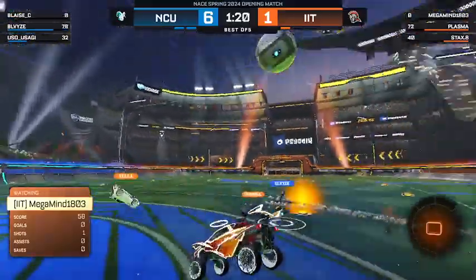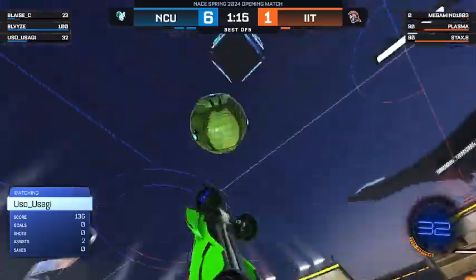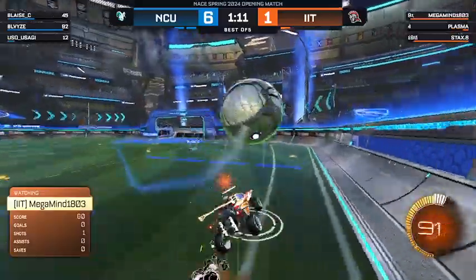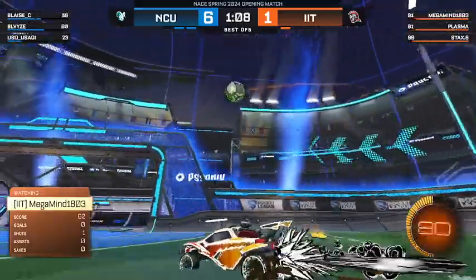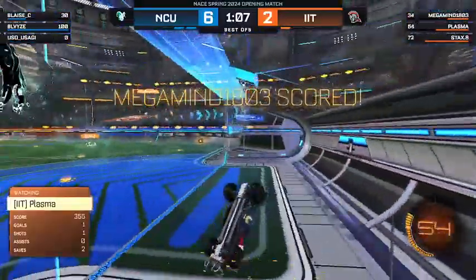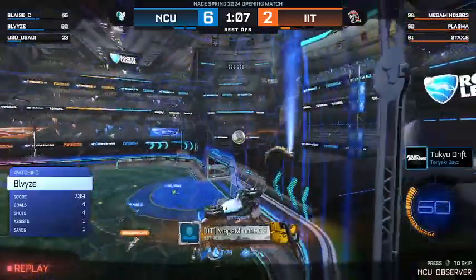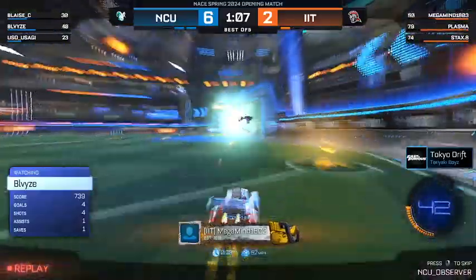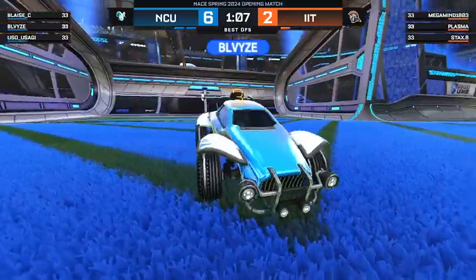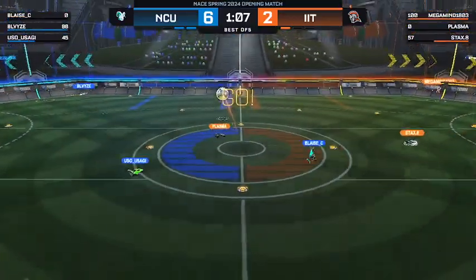IIT capitalized. Looks like sending a pass mid. Uso stuck in a bit of an awkward position there. Yeah, I think NCU really has this game. I mean, there's hope. Just over 25 seconds a goal if IIT can score. Or not 25, 15 seconds per goal. But, I mean, that's going to be really tough. I'm not sure if they're going to be able to pull that off. NCU is just looking a little too confident.